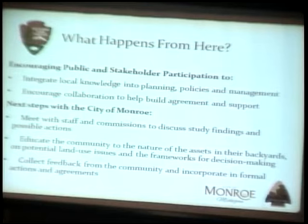And so, as the primary jurisdiction that we are dealing with when it comes to the Frenchtown Unit that we have studied, but also in conjunction with all the other jurisdictions that are represented here tonight and have been invited, what we'd like to do, not just with the City of Monroe, but with others as well, is to meet with staff and the appropriate commissions to discuss study findings and possible actions, to educate the community to the nature of the assets in their backyards on potential land use issues and the frameworks for decision-making, and to collect feedback from the community and incorporate it in formal actions and agreements that hopefully make the use of all of our assets as effective and as efficient as we can possibly make them.